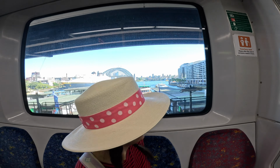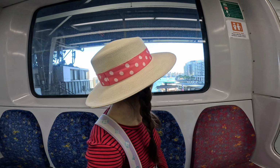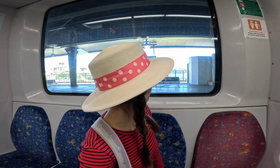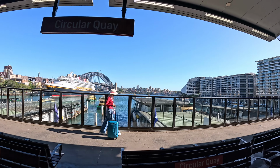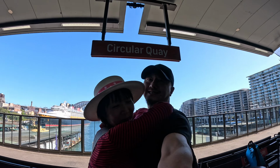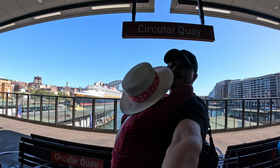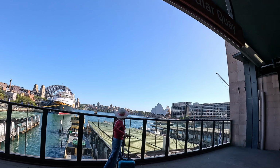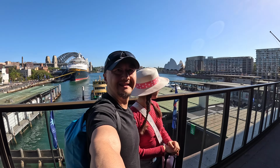Let's talk about the area known as Circular Quay and the Rocks first. This train stops at Circular Quay. If you ever take the eastbound train into Circular Quay station or the ferry to Manly, you will know it's one of the best ways to experience Sydney Harbour. Trains from Circular Quay station with a transfer could take you to the Greater Sydney area like Bondi or even Blue Mountains.